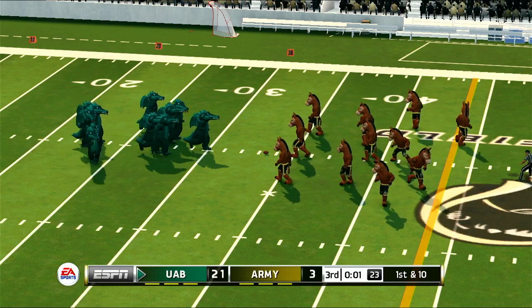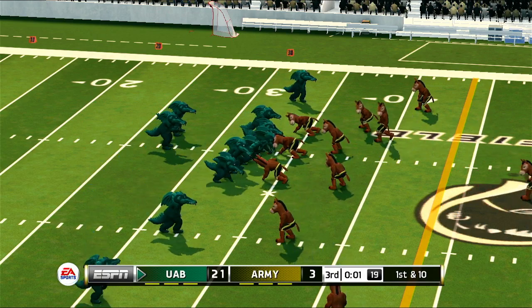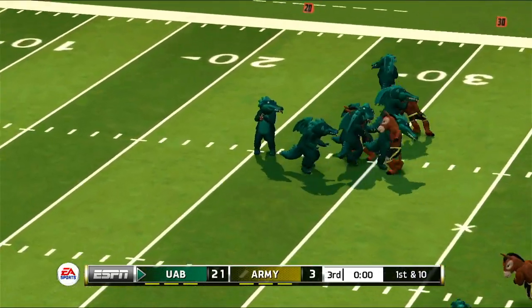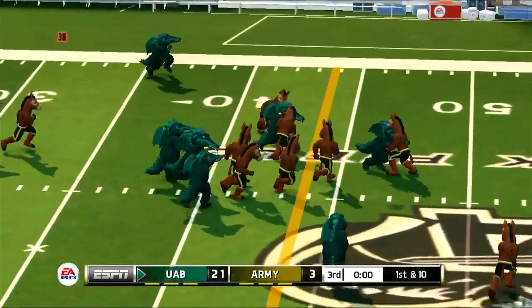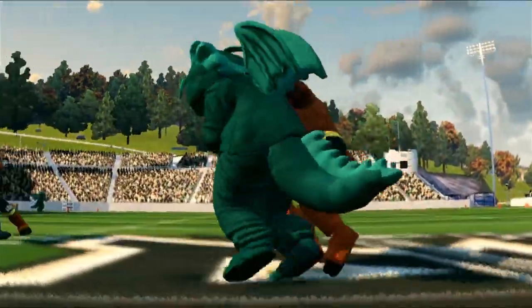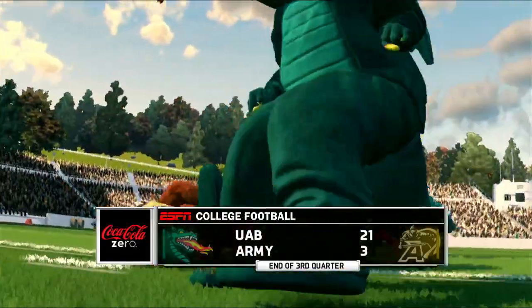They did a great job on their last drive, moving the ball down the field for a touchdown. Let's see if they can duplicate that on this drive. Great passing was the key to the offense the last time they had the ball. They were able to pick apart the defense and get down the field for a touchdown. And he's leveled at the 43. One more quarter to play. 21-3, UAB.